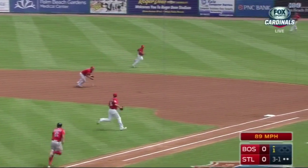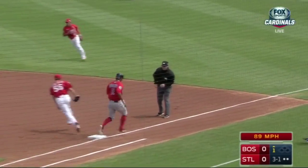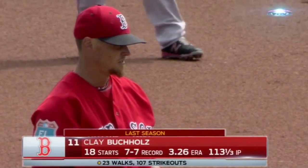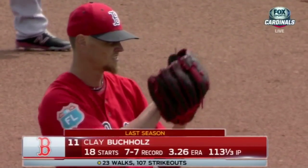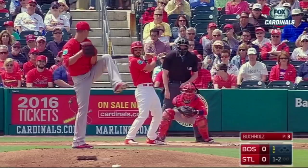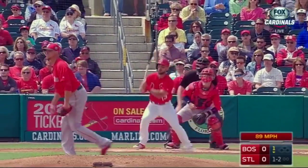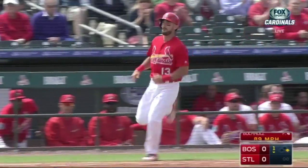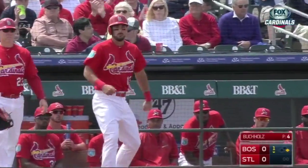Hit to the right side. Adams to Gonzalez. Very good defense by the Cardinals shown here in the top of the first. At first hit, he's 0 for his first 9. Wong and then Jerko. Matt Carpenter homered here yesterday and also lined a double. Here's a 1-2. Ripped into right field and a base hit for Carpenter. He's taken some very good at-bats here the last couple of days.